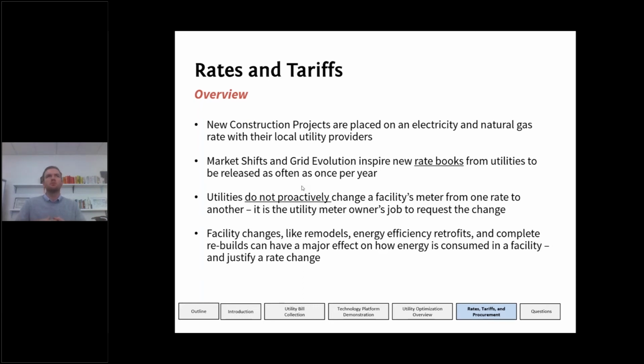These utility providers, however, even though they come out with new rates, they're rarely proactive about setting their customers up on the best rate possible. So they don't look at how each of the buildings and each of the facilities within their territory are using energy on a year-to-year basis and then putting them in the best rate. Most oftentimes, they leave that to the customer to understand and make those changes on their own.